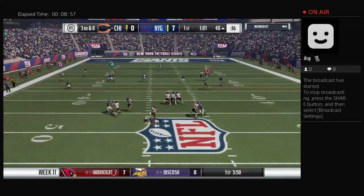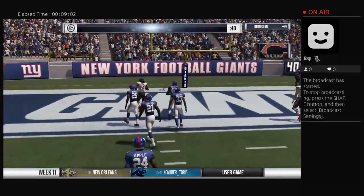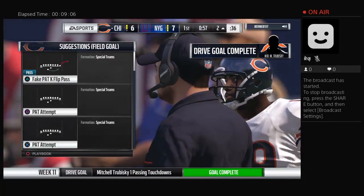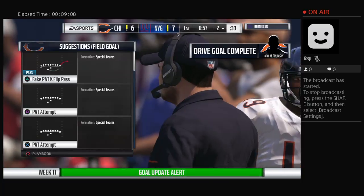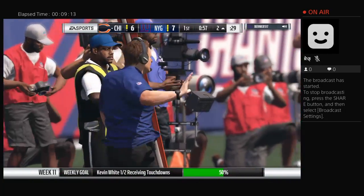Patriot! They'll set up to throw. He hits White, complete. Touchdown, Chicago! Kevin White with touchdown number 7 on the year. And the Bears are an extra point away from tying the football game.